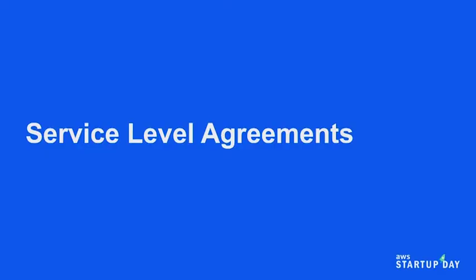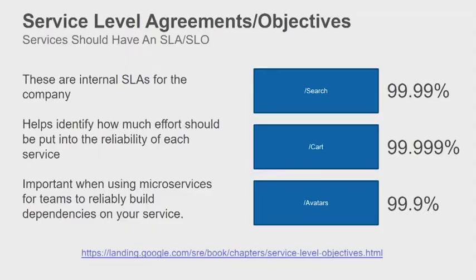Now we're going to move on to service level agreements. Service level agreement is kind of a big word, but we'll walk you through the methodology and how you should think about it. You should think about service level agreements not by a blanket statement. You shouldn't think, okay, my entire stack should just be up all the time. It's good to think that way, but when you talk in depth and detail, you should break that down and classify. For the search portion of my website, for example, I'm going to expect 99.99% of the time to be up. For the cart, which is the shopping cart and the highest, I need 5 nines. And for the avatars, where my customers can pick an avatar while they're shopping, I'm just going to do 3 nines.